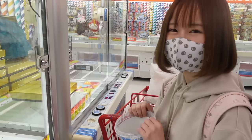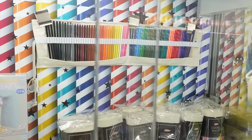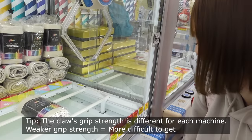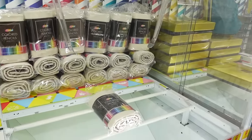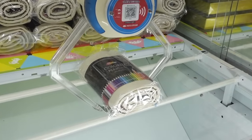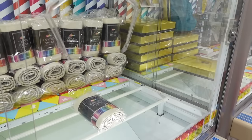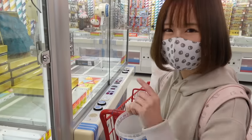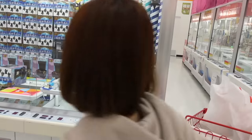Let's try something else. Colored pencils? I want to see how they work. A tip is to try it like a few times first to see how strong the arm is. I'm going to try it a few more times. And if you feel like you can't get it, you should just walk away. Let's try something else. Honestly, I was running out of time, so I was just looking for easier machines.